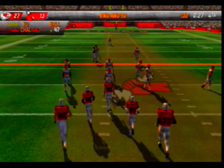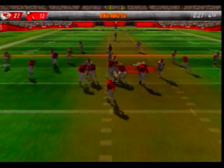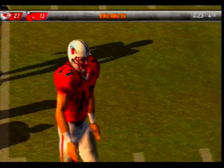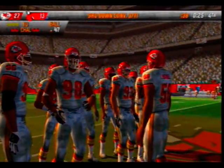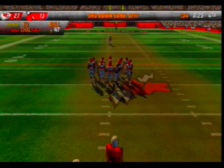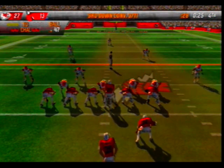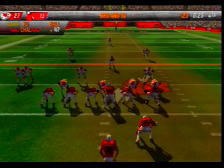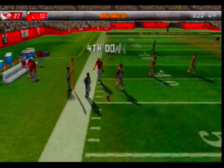Second and 10. Ball on the 47-yard line. Kansas City comes out in their nickel package. Gets the pass off. Time is working against them. Yeah, I'm thinking they're going to keep going to the air, but it might be a little too late. Third and 10. Ball on the 47-yard line. Kansas City comes out in their nickel package. With the pass, knocked away.